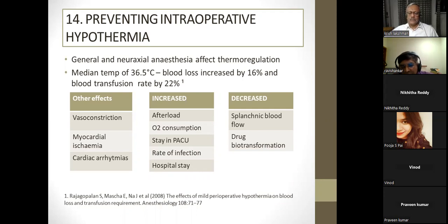Sir, I don't know exactly, sir. You don't know. Okay. Indraja? Sir? Now, Pooja mentioned that hypothermia decreases the splanchnic blood flow. Would it worry you as a surgeon if you have done colonic surgery and the splanchnic blood flow is in some way compromised? Blood supply to the anastomotic site. Excellent. All right. Yes.